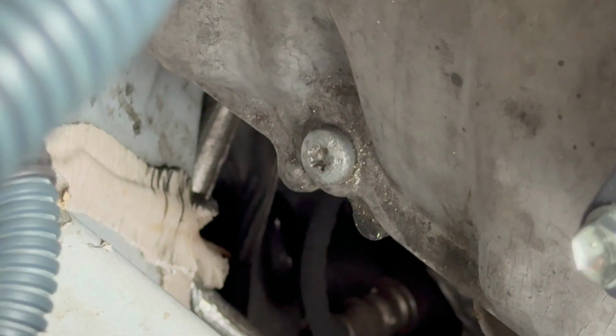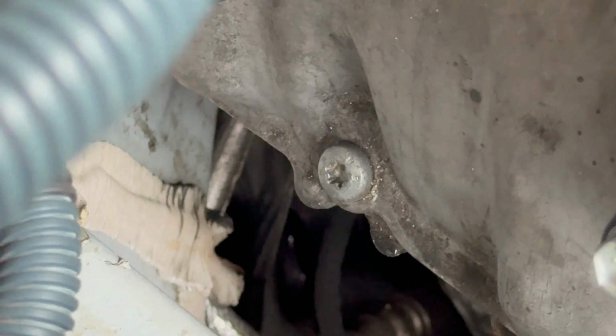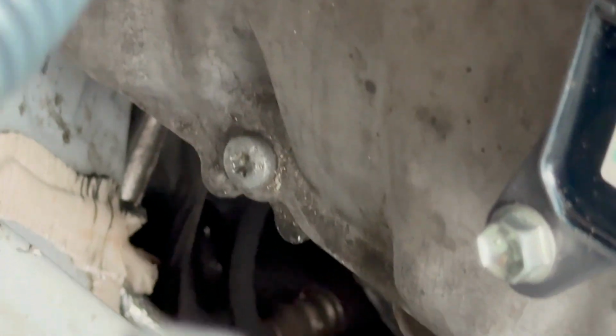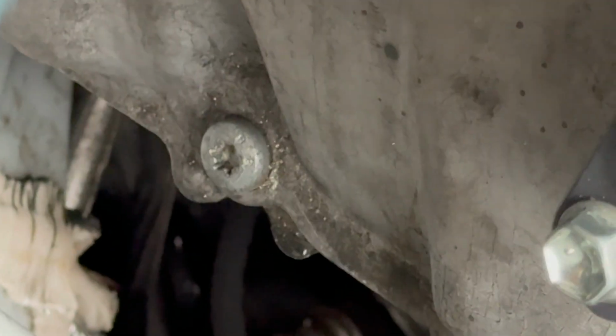Like that one at the back, it's got the star key head, or whatever you want to call it, star head. That one was loose. Several of them were loose. I suspect they probably forgot to do that one.